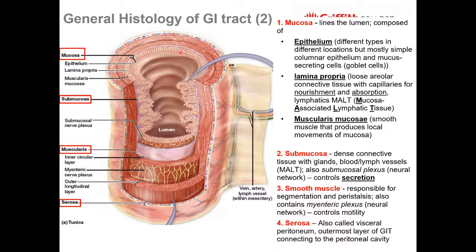So our mucosal layer, this innermost part, okay, has our epithelium. Okay, so this is mostly simple columnar. Okay, so they look like little cubes. And of course, our goblet cells. So remembering that a goblet cell is a cell that predominantly will secrete mucus. Okay, this is very good for ensuring pH balance in the body, or in our GIT, I should say rather, and of course to help lubricate and move things around.